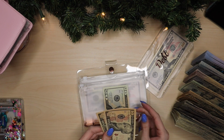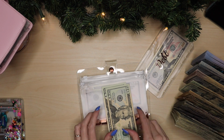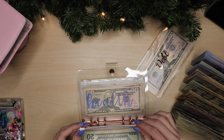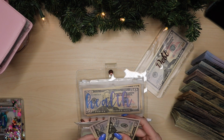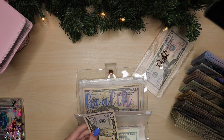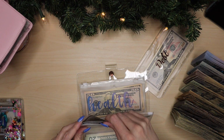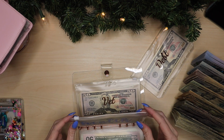So we got 40, so we can put another 20 and put these 10s right here. There we go. And I think I will do a big count at the end of the year and see how much we have saved this year so far. This will be super exciting. All right, so we have 150, so we are going to put 250s there and grab 100 for our car maintenance. So once we get to 267 in here, then I will get it deposited so it can sit in the high yield and just gain some interest.